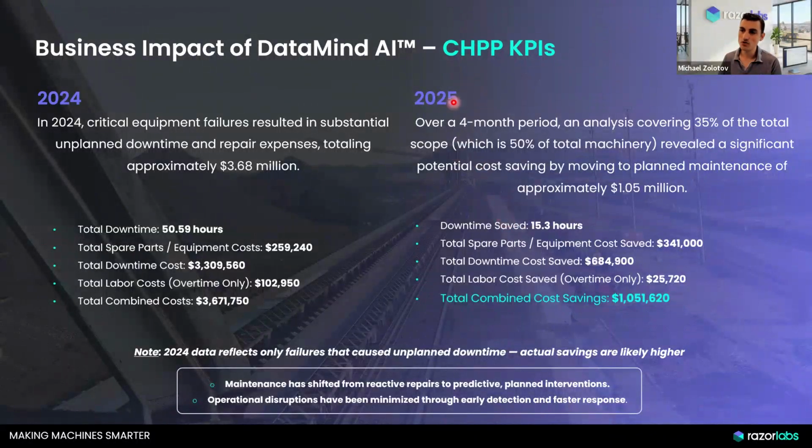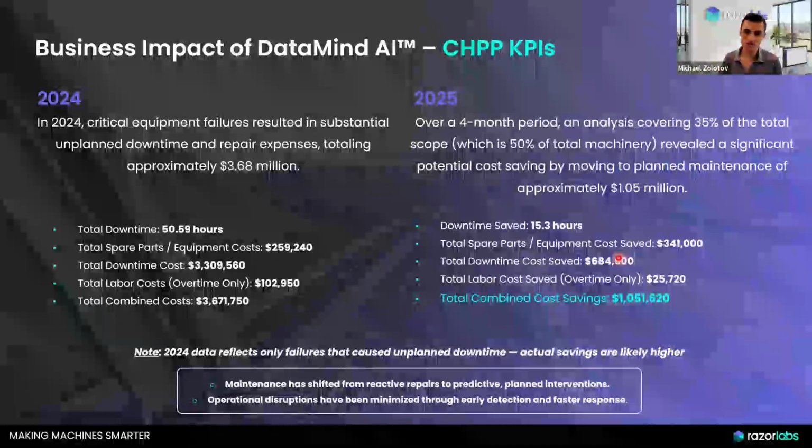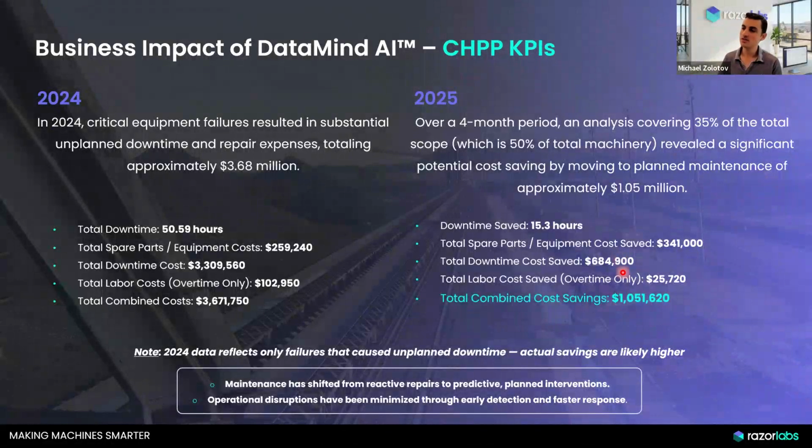What you see here is that over a 4-month period, when only half of the machines were covered, because it was still in an implementation process, we already saw savings of more than $1 million, which is obviously more than the entire cost of the system. So you can see here the downtime hours, which are more than 15 hours that were saved, cost of spare parts and the downtime itself and the labor.